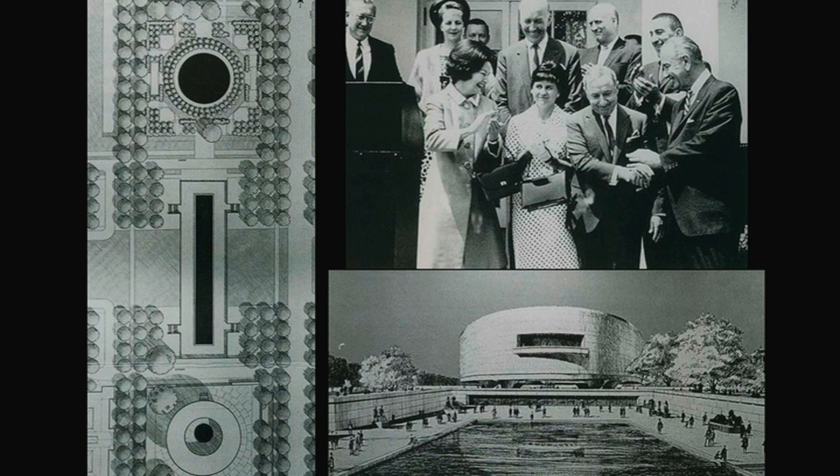And it's had a lot of offspring, including the Hirshhorn Museum and Sculpture Garden, a donation of the uranium tycoon Joseph Hirshhorn, you see there having his hand rather vigorously shaken by LBJ on the right, which opened on the Mall in 1971 after many political struggles, and displayed there the owner's very large collection of sculpture.